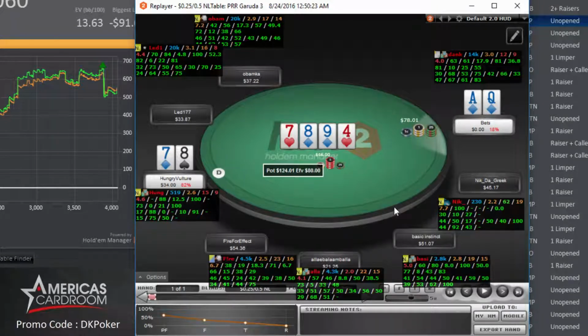Again, I hope that he folds, and he gives me credit for the straight, but if not, and he does call, I still have a lot of outs here going into the river. He does not find the fold button, and the river is the jack of hearts, and we miss our flush. That one really hurt us again.